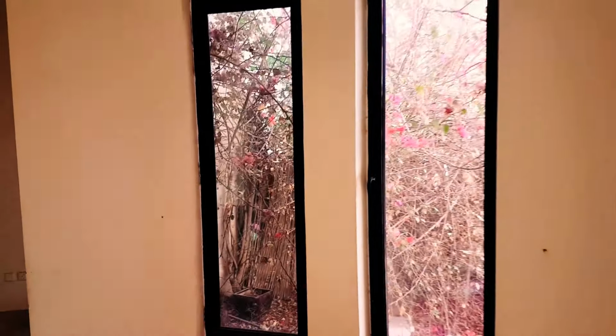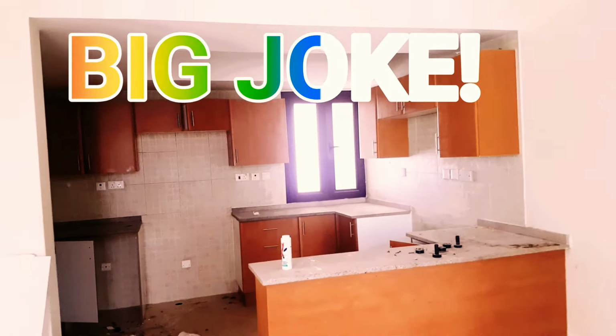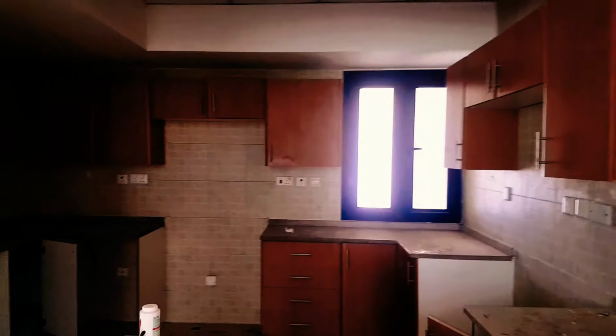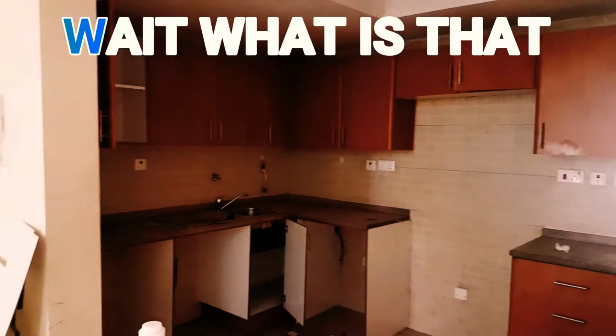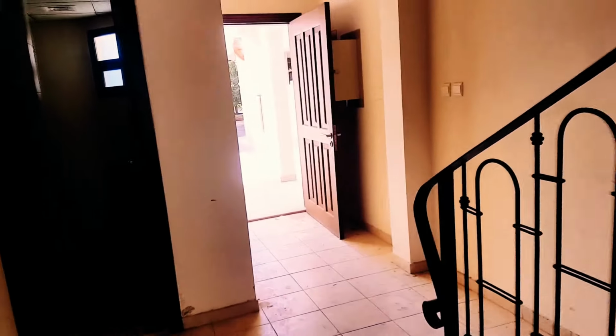So that's the kitchen. And then this is the way to the garden. You can open the door and go outside into the garden. So that's the backyard over there. So that's the main door, and immediately there is the stairs to go upstairs.